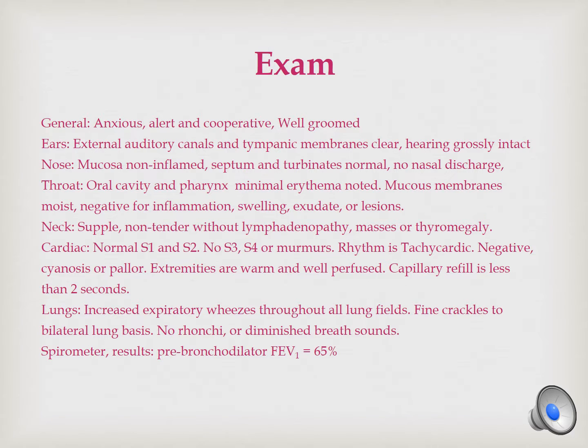Examination of his throat shows minimal erythema of the oral cavity and pharynx. The mucous membranes are negative for inflammation, swelling, exudate, or lesions. His neck is supple, non-tender, without lymphadenopathy, masses, or thyromegaly.